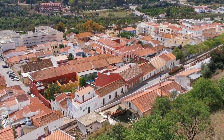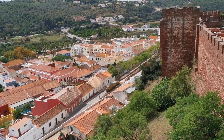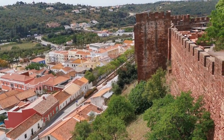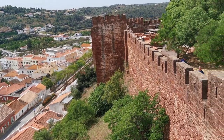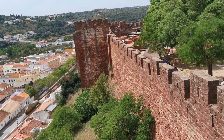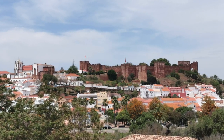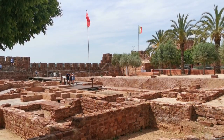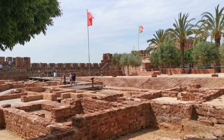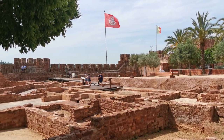The old town of Silves is quite nicely preserved as well and holds many opportunities for tourists to spend their money. But at the heart of the town, on a hill, you'll find the huge castle. Within the castle walls, you find the ruins of old economy buildings, as well as a park to spend your leisure time.